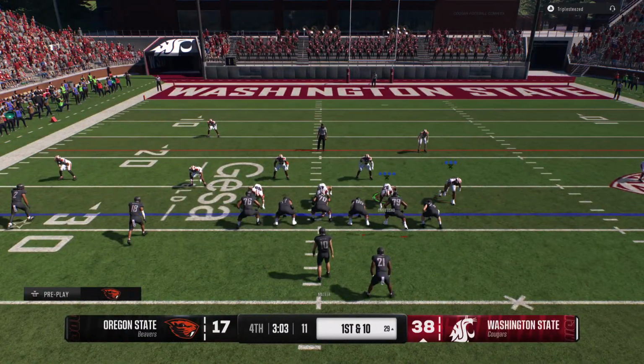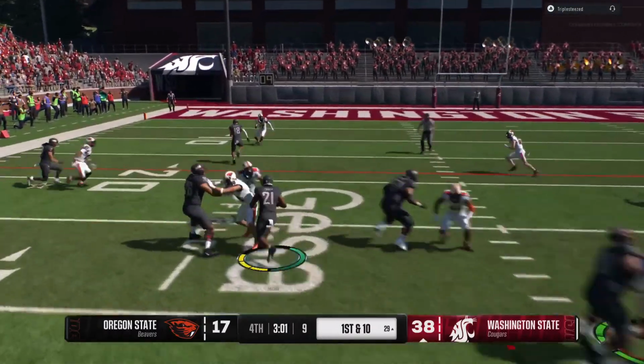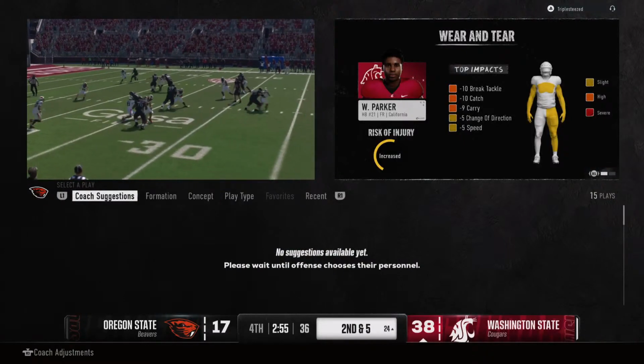Here comes the Wazoo offense onto the field again. Smart move to keep it on the ground. He gets it across the 25 to the 24, give him 5 on the carry.